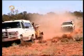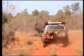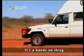Way out in Heartbreak Corner in Australia's far outback, the desert broods its secrets along the Birdsville track.